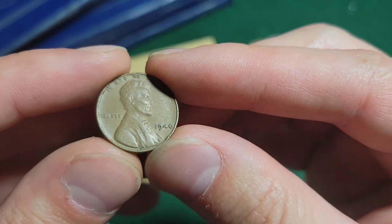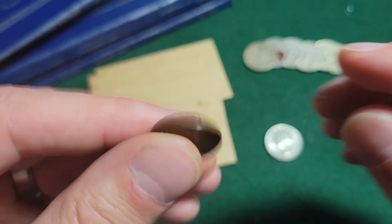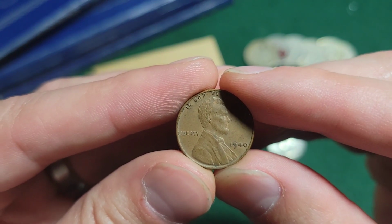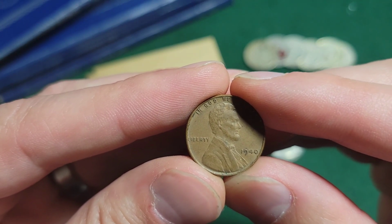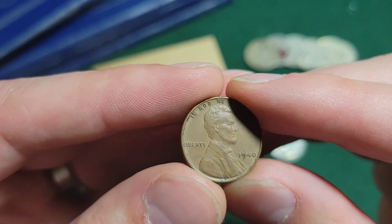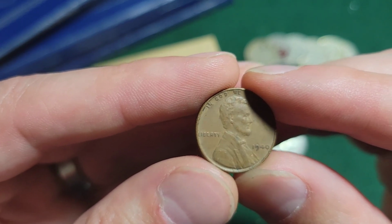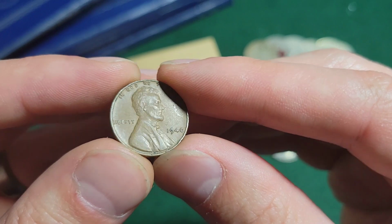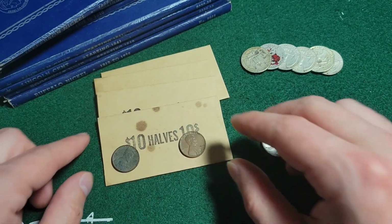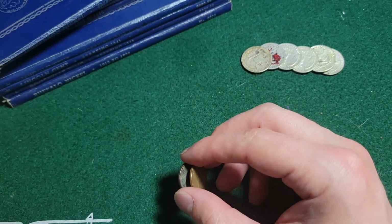1940. And this is also Philadelphia, and the wheat cent. There were 586,810,000 minted, and you are looking at 1 cent to $14 for this coin. So anywho, that knocked out those fairly quickly.